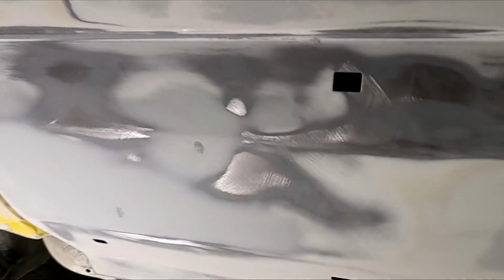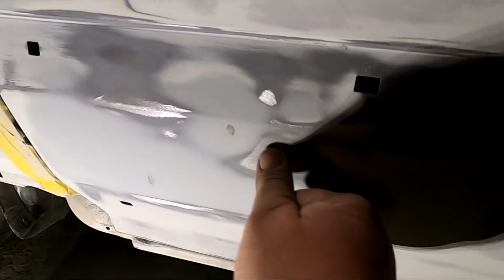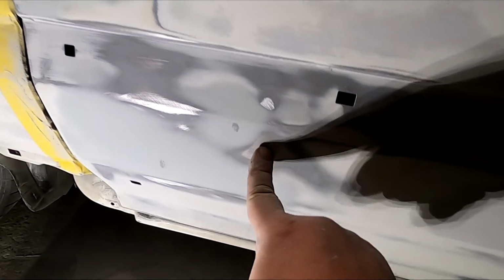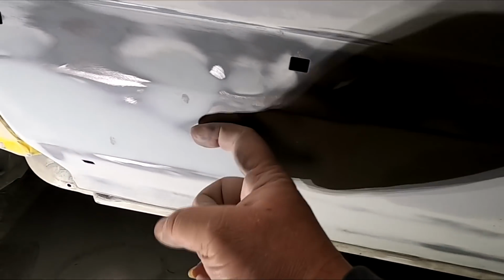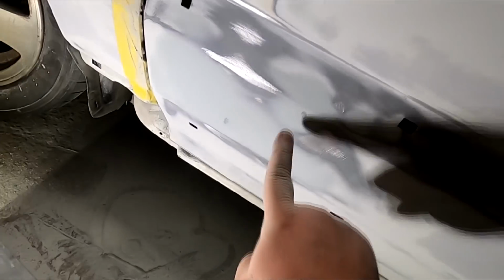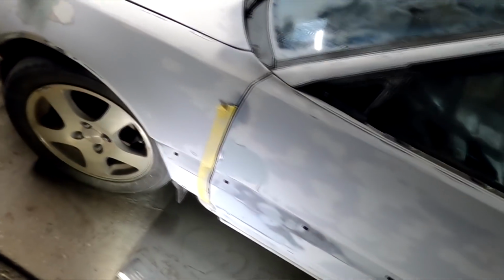But the silver part right here, I'd be lying to you guys if I said that this was ready for paint. It's not. The silver means that the sanding block touched it mostly there, where it turned silver, the bare metal, before touching the body filler and the paint. This is a high spot. I can actually feel it with my hand. So what I'm gonna do is tap it down with a hammer a smidge, put filler over that, let that dry, and we'll probably carry this on until tomorrow.